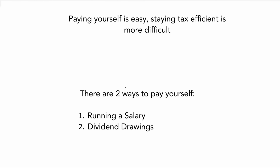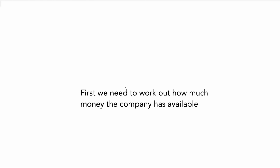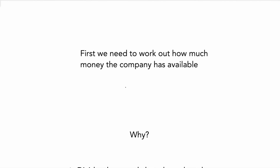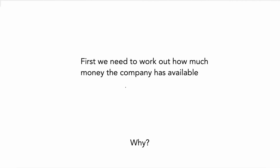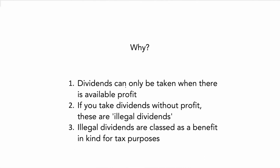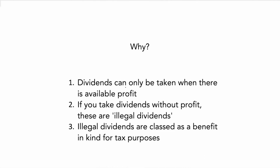Dividends are what you can take from the company after all tax has been deducted. So first we need to work out how much money the company has available, and what I mean by that is how much profit the company has after tax. And why do we need to do this? Well, dividends can only be taken when there is available profit to start with. So if your company is not making any profit, then you should not be taking dividends.